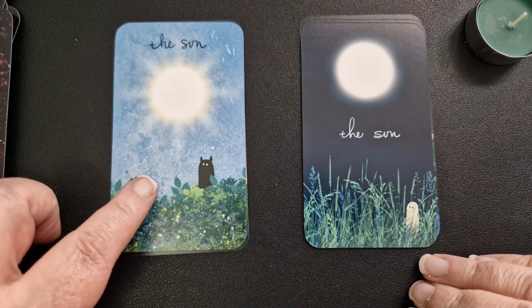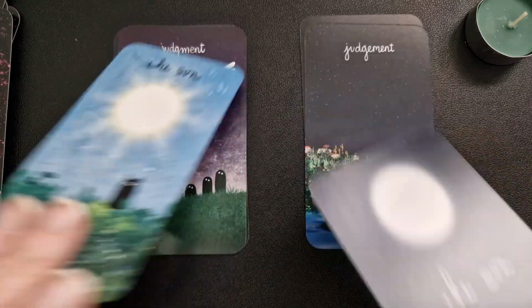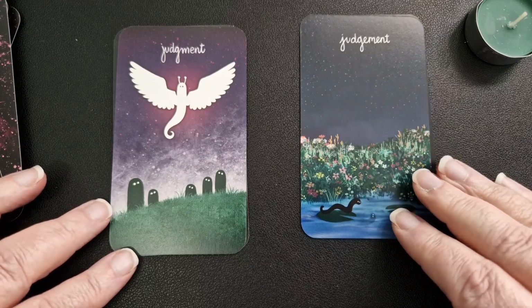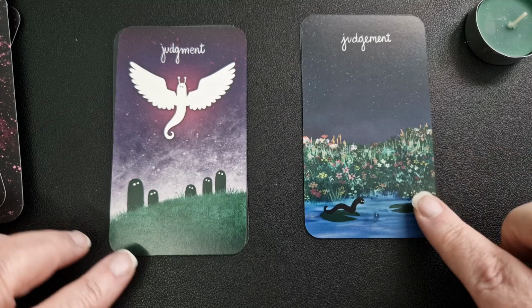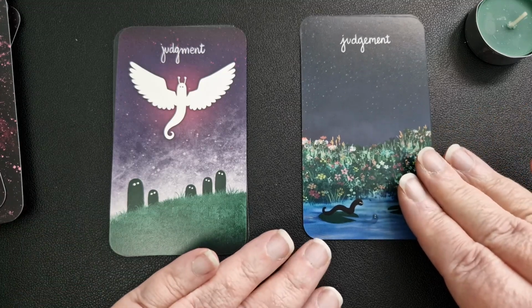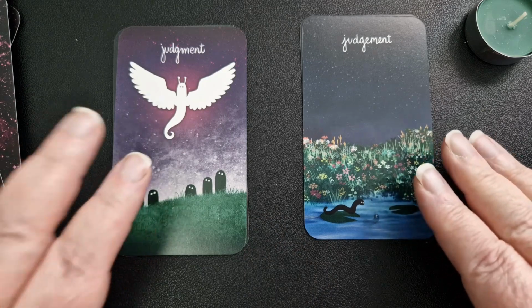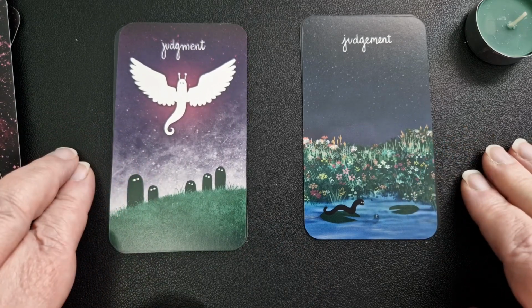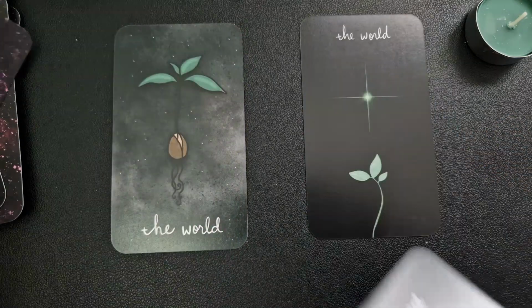I think I prefer this one. Here we've got the difference in spelling. Here's the traditional UK spelling, and here is the more American spelling. So you can choose which one you prefer.